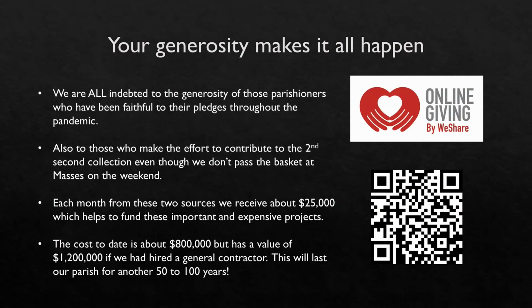So the committee is hard at work. It meets on a regular basis through all of the work that has been being done. And just a reminder that all of this work has been paid for by your generosity. Those people who continue to make their pledges, those who weren't confident in making a pledge but still continue to contribute, those who get an extra gift or a surplus or a bonus of money here and there and have sent a check in, some for $500, $1,000, or even $2,000 is all certainly greatly appreciated.